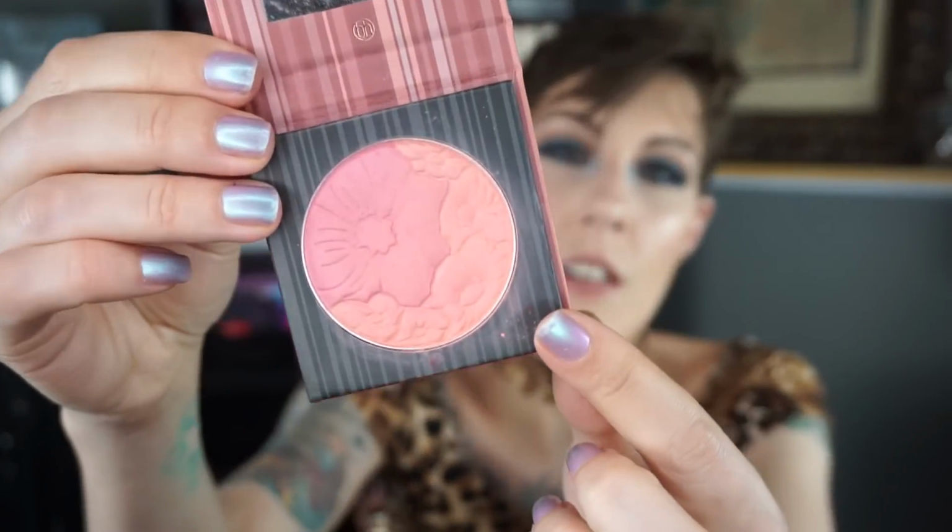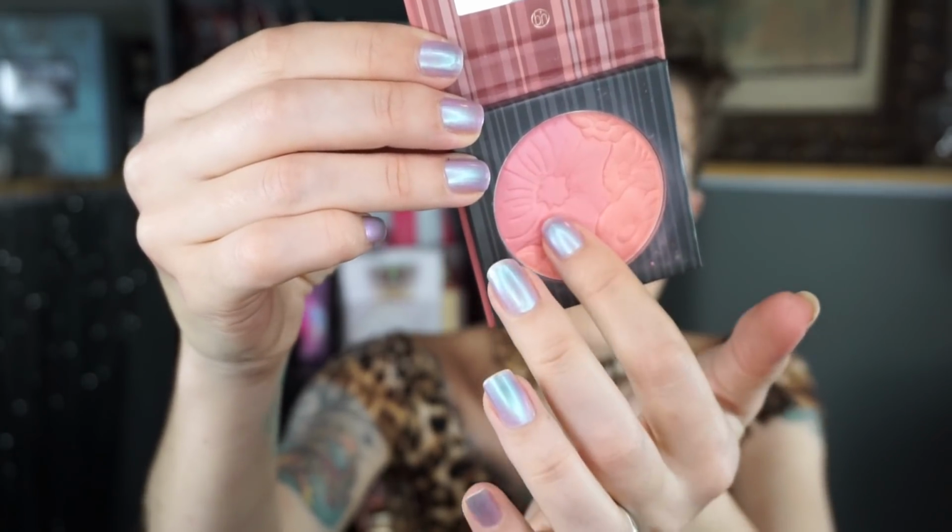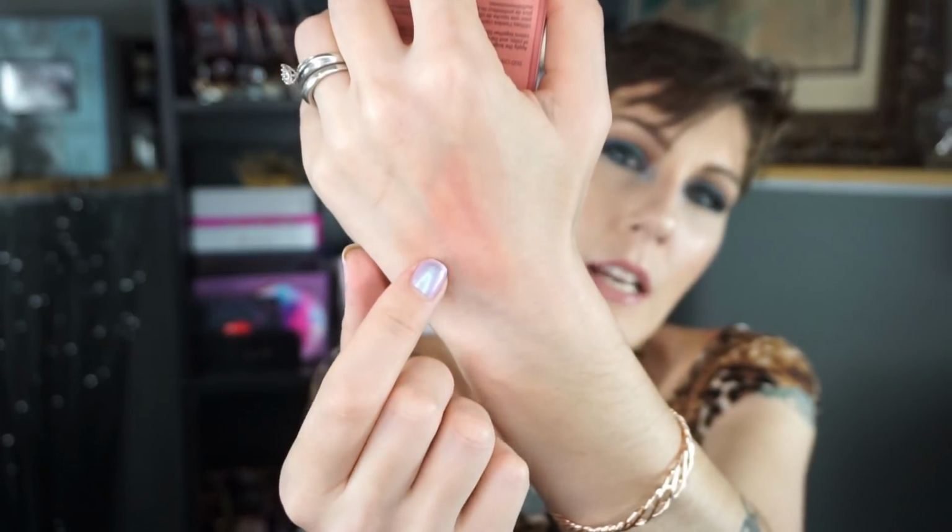This one is by BH Cosmetics, and this is one of their floral blushes. It's a duo cheek color, and this one is in the shade Caribbean Coral. So you can see on the outside you have this peachy coral shade, and then over here is a pink flower, orangey bright blush. Very, very pretty for summer. So that is my bronzer and blush drawer.